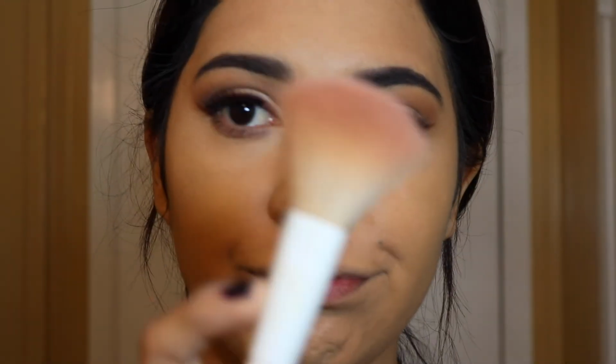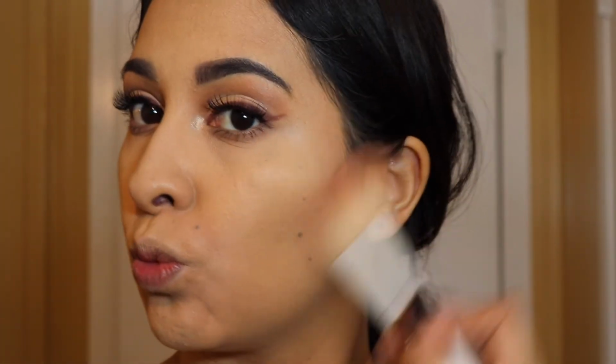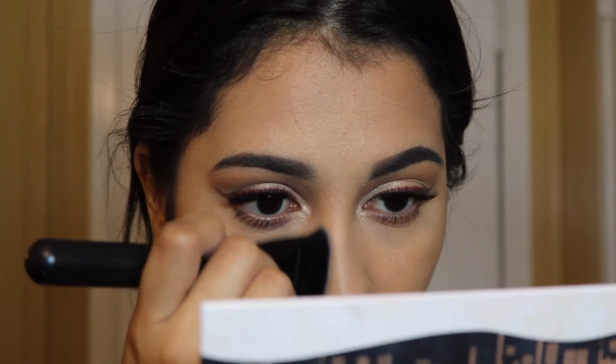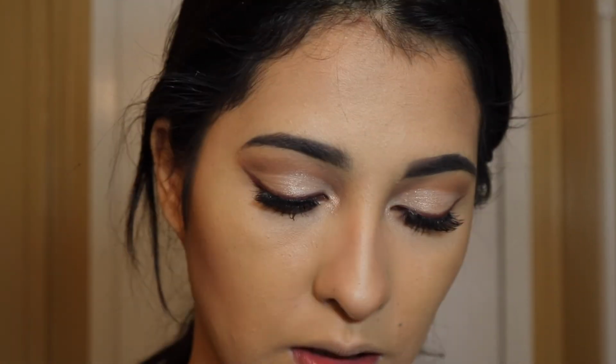My go-to bronzer brush by Wet n Wild, and I'm just going to pat that into my brush. I'll do this number. Contour my face a little using this e.l.f. contouring brush, this much. I'm going to wipe some away using my large angled brush. Use this for my blush.